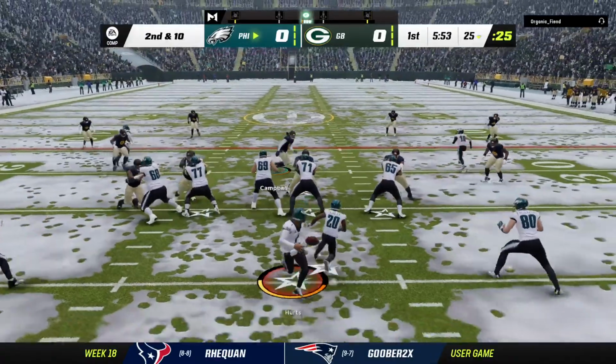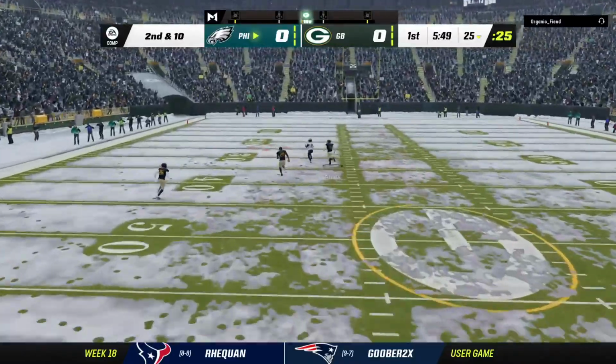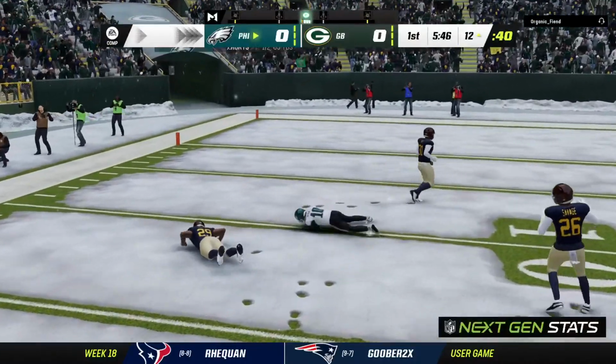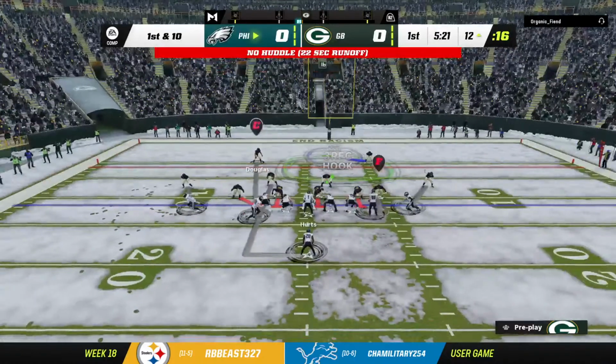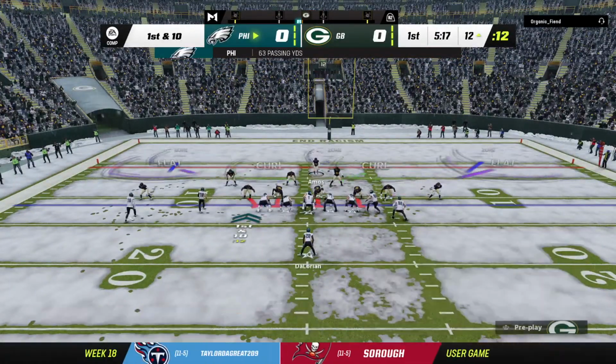Exactly. Play action. Here's Hurts. He's going to air one out. He's got him in. Complete. And they've got this down to about the 12-yard line. A real field flipper there, as all of a sudden they've got a first down in the red zone.